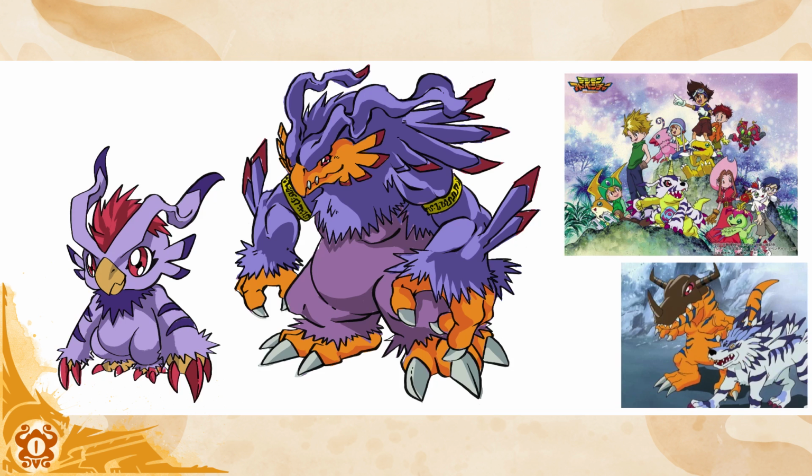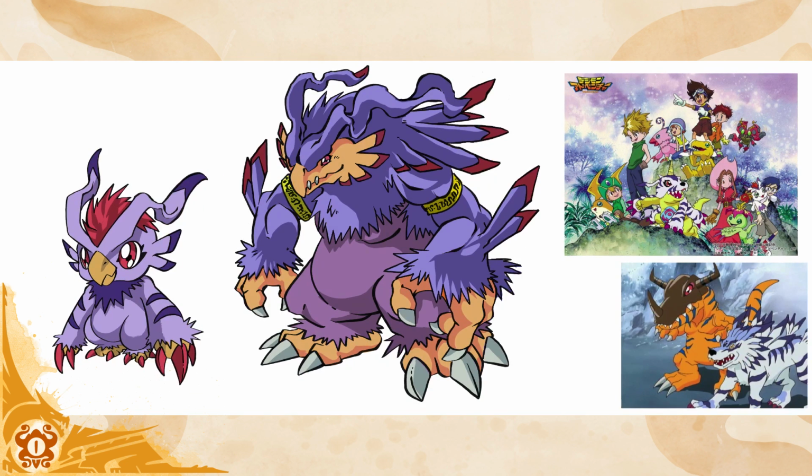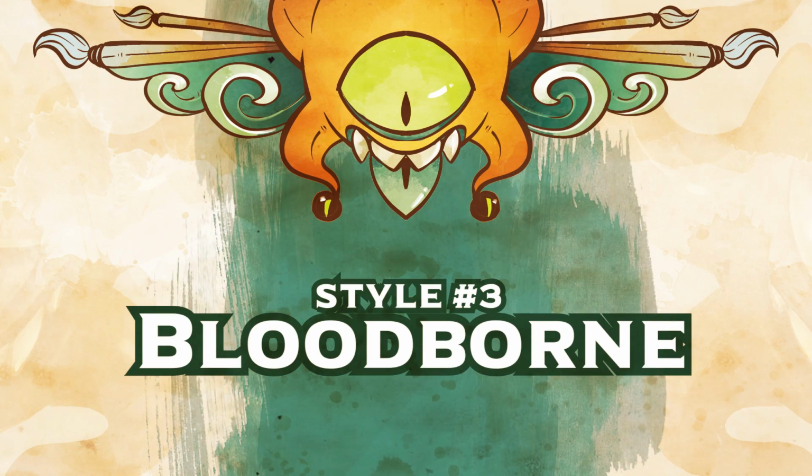Anyway, say hello to Cubermon and Owlbearmon. I mean, honestly, most Digimon kind of look like bear bird creatures, so it's not that much of a stretch. Alright, up next, Bloodborne style.